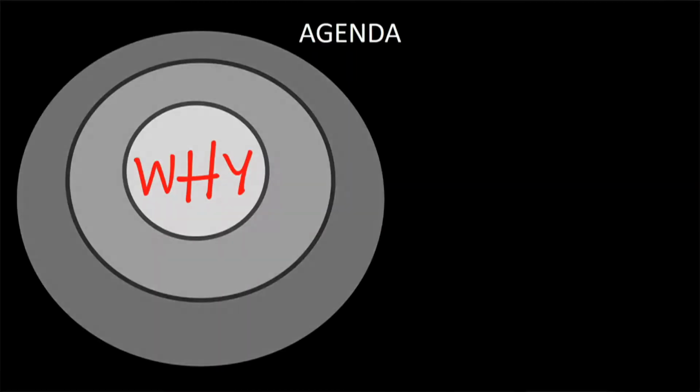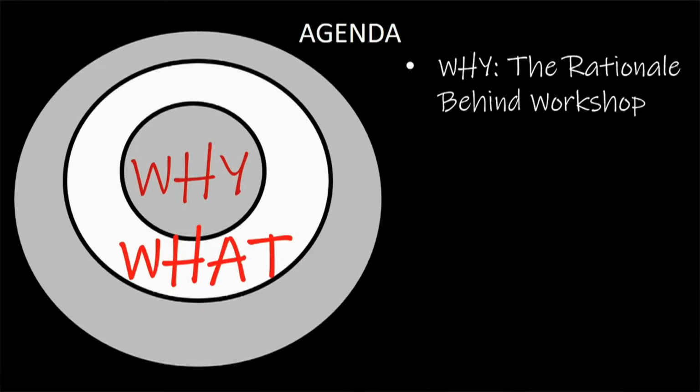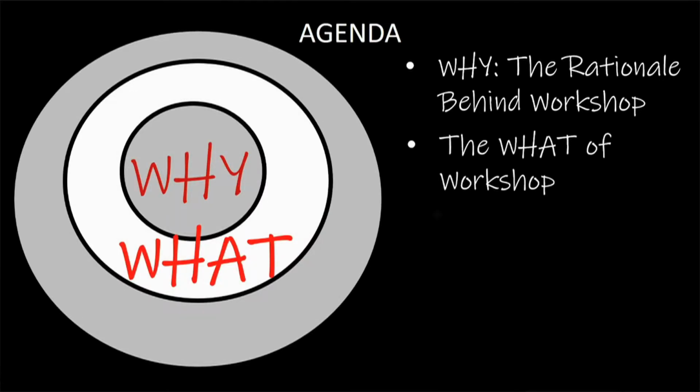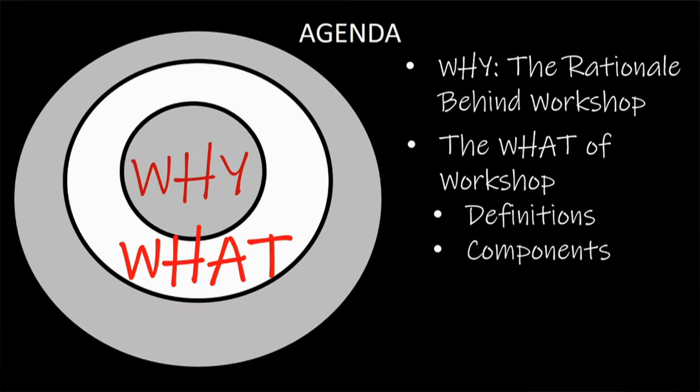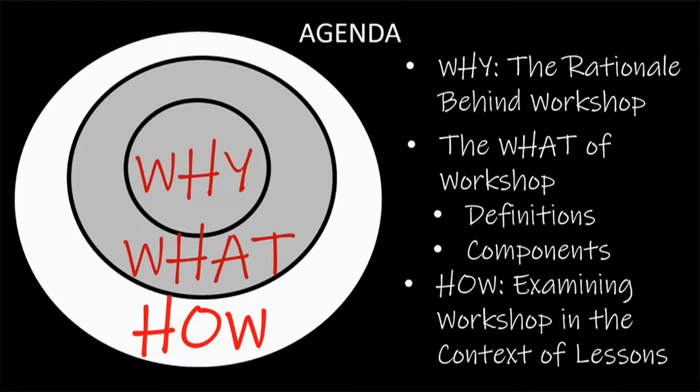The agenda then corresponds directly with those learning targets, of course. So we will begin by examining the rationale behind Workshop before moving into clarifying exactly what Workshop is and taking a closer look at each of the components and its key elements. And then finally, we will explore how Workshop looks within the context of the health classroom, including taking a closer look at some sample health lessons to put it in context.